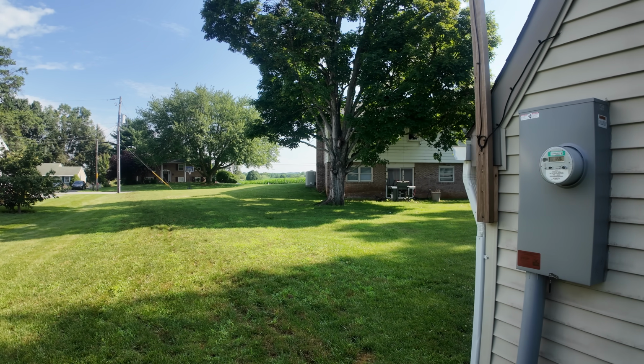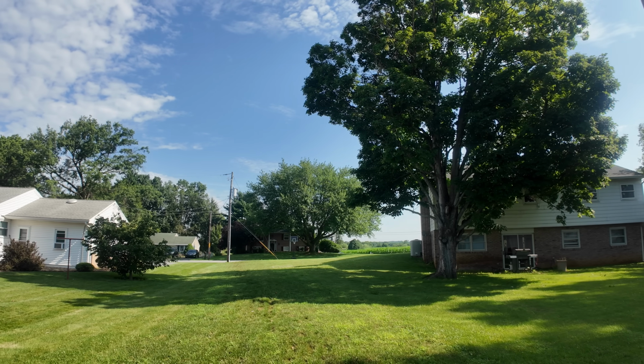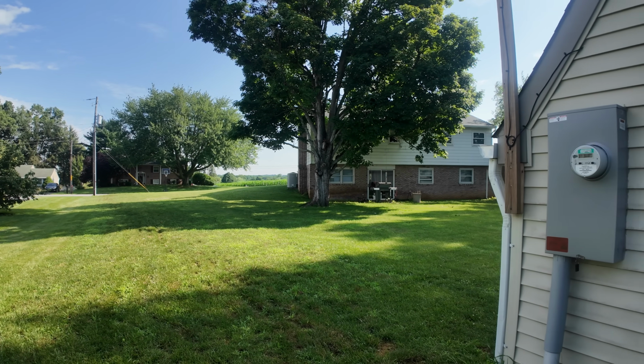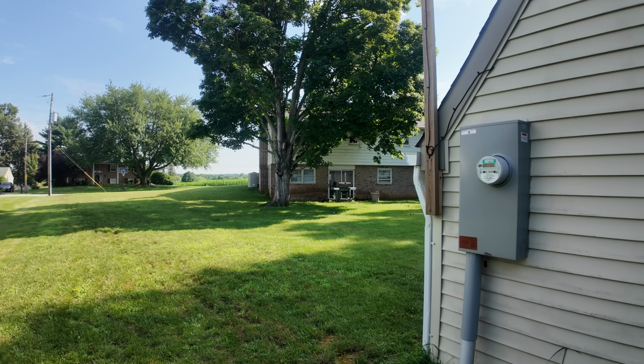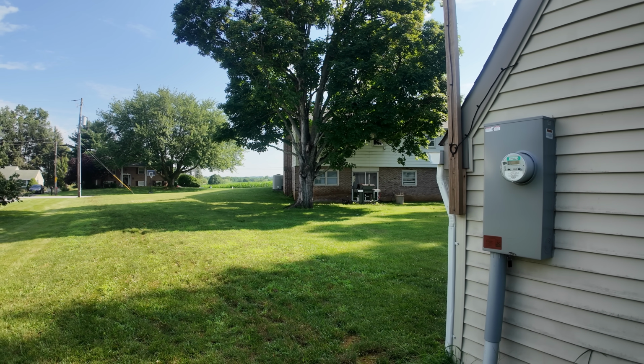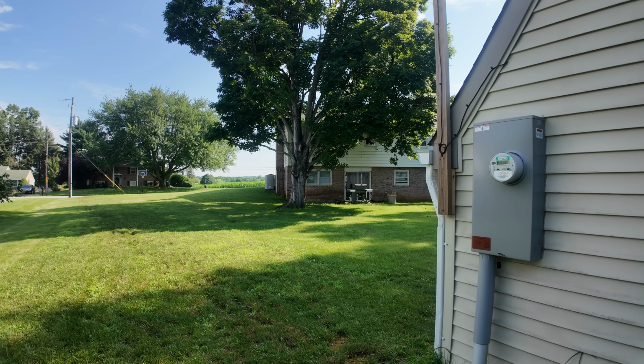The second question that I'm going to talk with them about today is, will that transformer up there support another 400 amps? If so, fantastic. If not, are they going to upgrade that transformer free of cost to me, or are they going to try to slam me with the cost for that additional transformer?